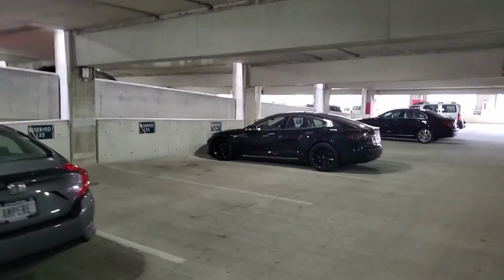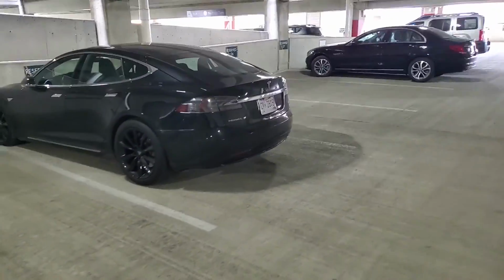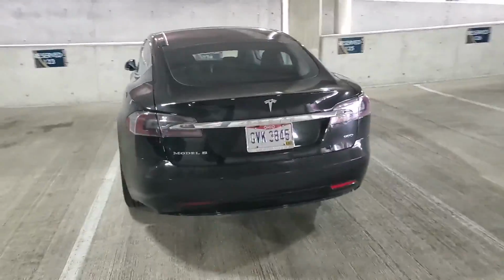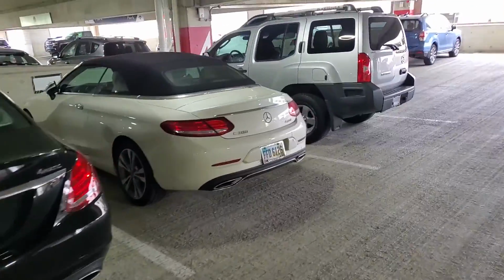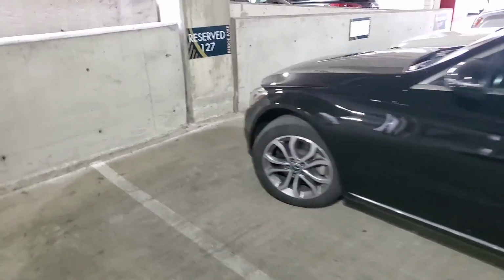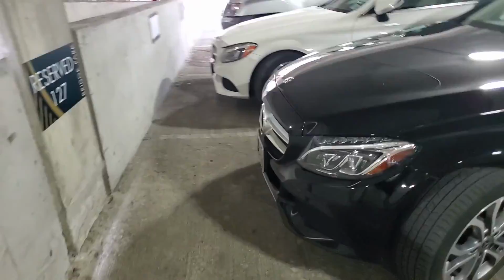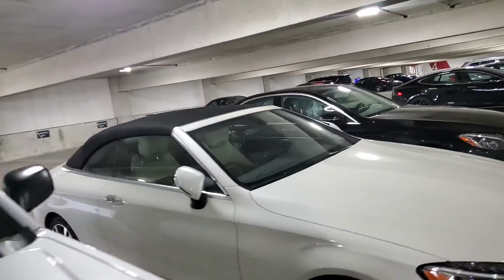And here we have another black Tesla Model S. 90D. C300. C300 convertible. Let's check that out. We have a regular, ordinary C300 sedan. And then parked right next to it is a C300 convertible. One black, one white.